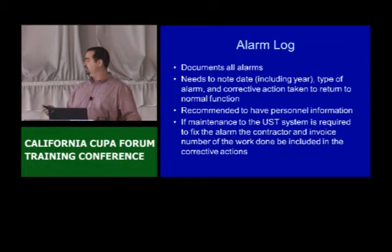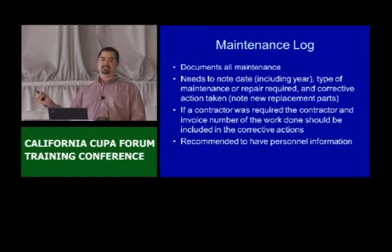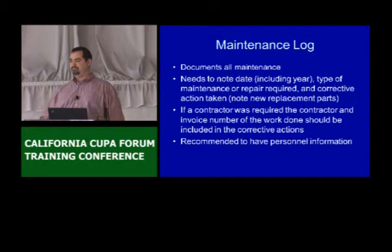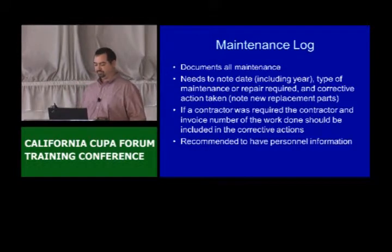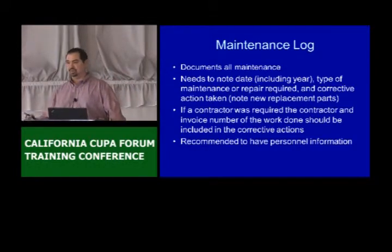And that leads me to the maintenance log. If for some reason you had to call your company in to make a fix, document that on your maintenance log. Same thing. When did they come in? Who came in? What did they fix? All the stuff that's in this log that I have provided for you, just fill in all the blanks.